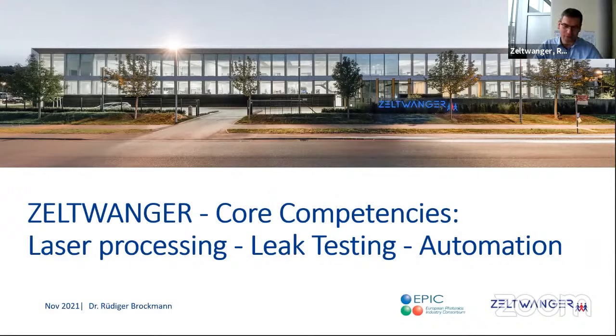I'm working since more than 25 years with laser now. There's also a relation to automotive industry. I spent a couple of years at Volkswagen in Wolfsburg, and I introduced laser welding in body and white. And later on, I switched to a laser supplier. And since the beginning of this year, I'm CTO and CSO at Zellwanger Group in Tübingen, Germany.